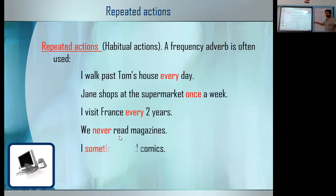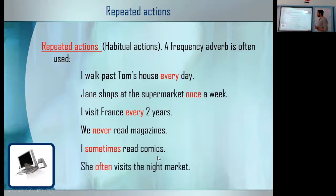We never read magazines. It's also a repeated action. We never do that. Okay. I sometimes read comics. Never equals what? Never equals don't and doesn't. Yes, that's clear. I sometimes read comics. Okay. The next one. She often visits the night market. She often does that. Okay.